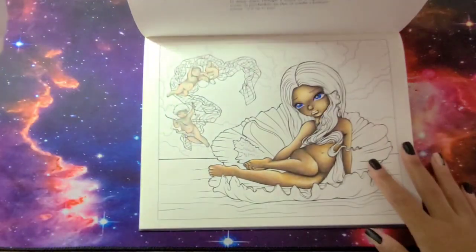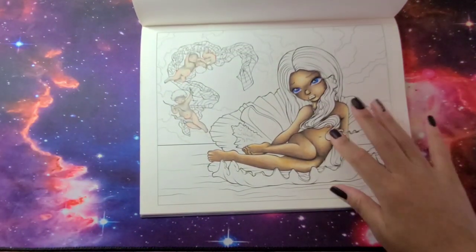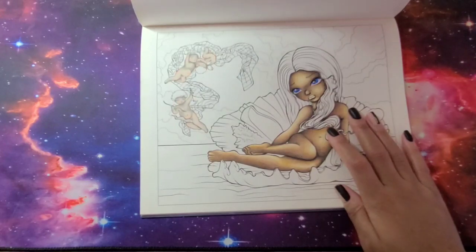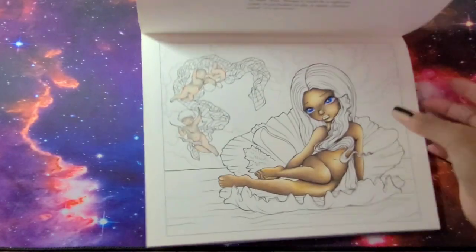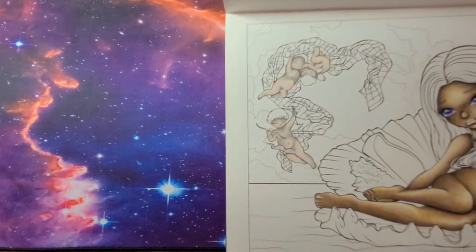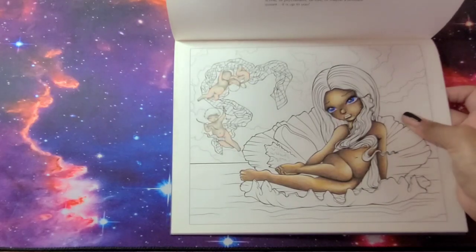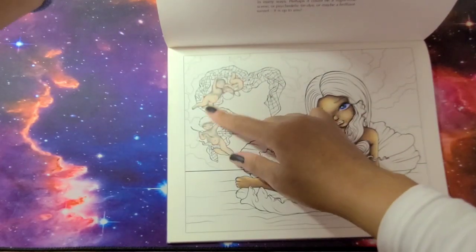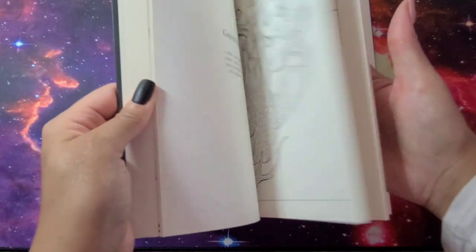Oh my gosh. So this is Mermaids by Jasmine Becket-Griffith. I forgot all about her. I really need to come back and finish this because I did love her, and I hated these cherubs because they just look odd to me. But looking at it now, that's the thing about when you put something away and come back to it. They don't look as bad as I hated them at first. So I really need to come back and finish them. But I'm not here to talk about that.